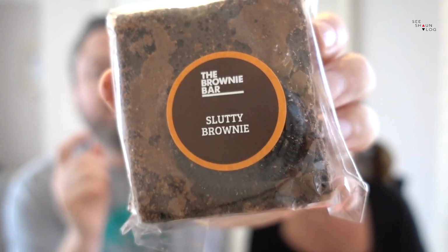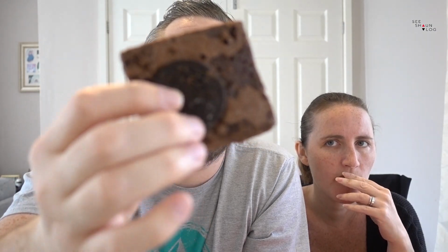That leaves us with our final brownie, the slutty brownie. Let's have a look at this one. Mm-hmm. It's actually a really thick one. So there we go. This is a thick brownie. It's got an Oreo on the top.